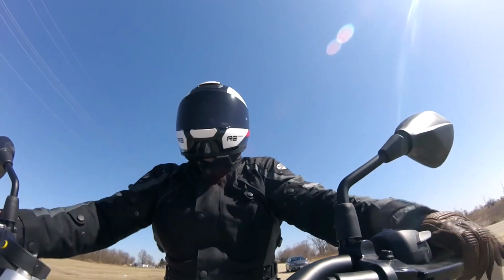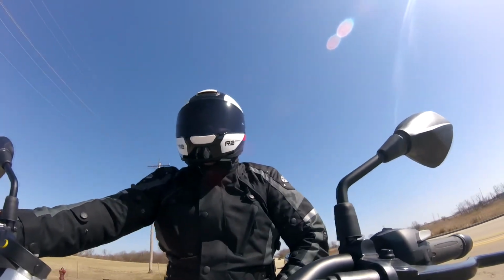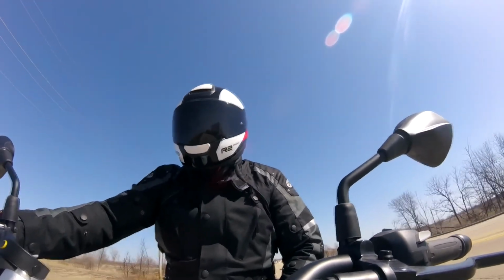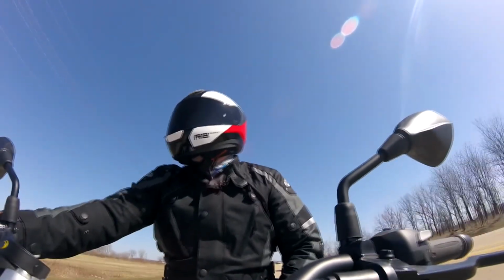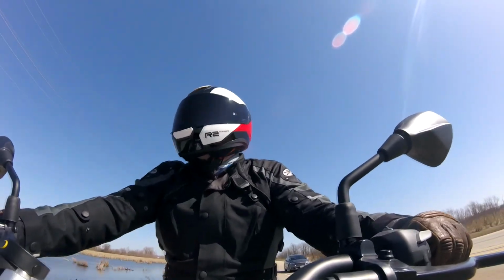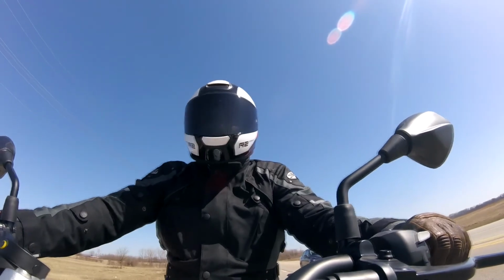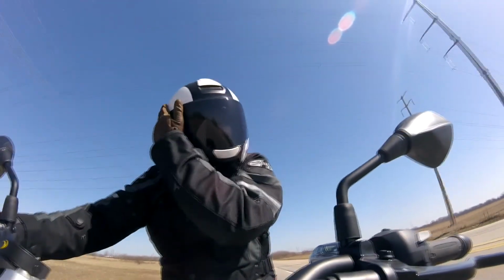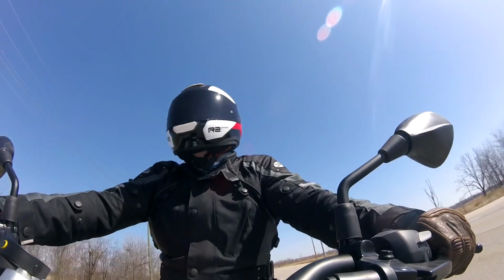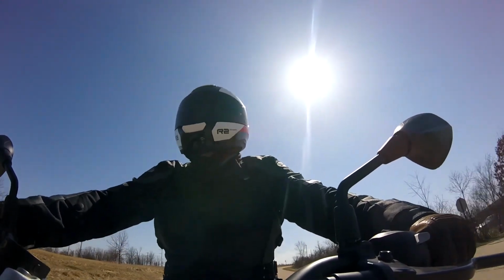This would be a great first bike for someone. For sure. And you know what? I'm 5'6", 5'7". Tippy toeing. But that's okay. You can get on the peg, swing a leg over, and you're fine. You'll be fine. So all of you shorties out there like me, don't sweat it. You can handle it. This is a good bike to have.